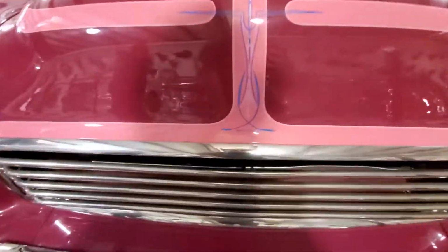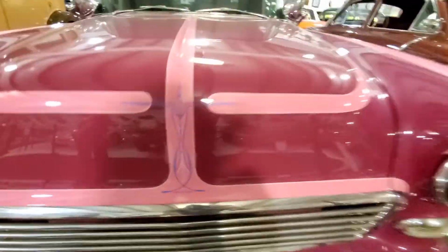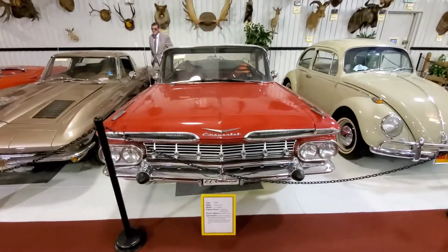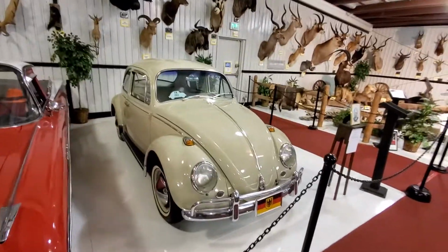Check out how the dude signed his. Tristan loves pinstriping. That's cool. Now there's an El Camino. And a bug.